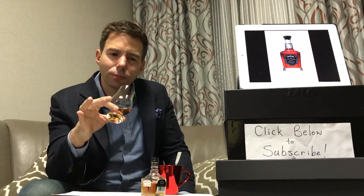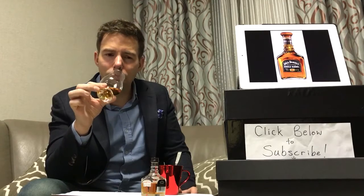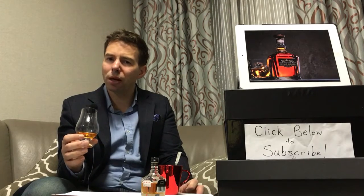Kind of like underripe apples. You've got the sweetness there, but then there's that tart rush. Interesting. The finish is nice. Caramel apples. There's a hint of floral there. Something like orange blossoms.